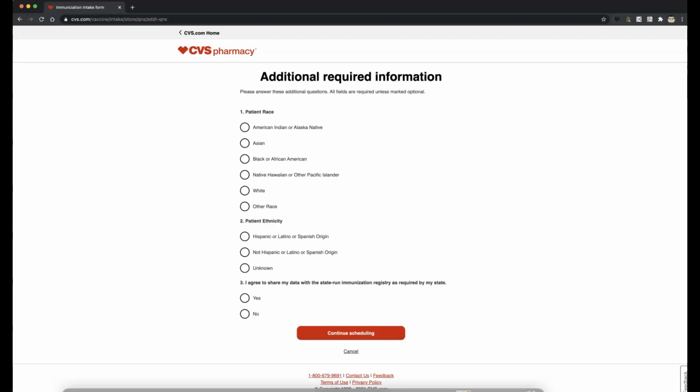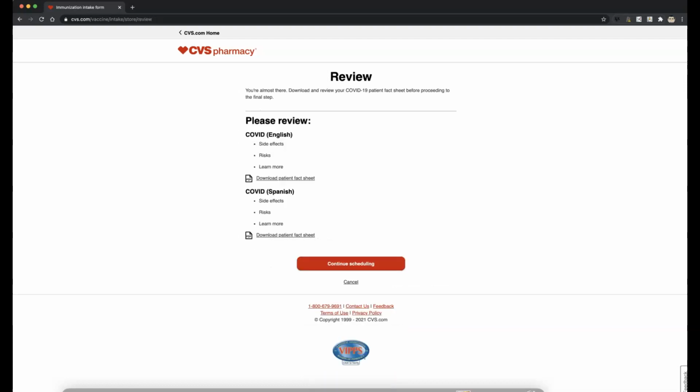You'll then be asked some demographic information in terms of race and ethnicity and whether or not you agree to share your data with the state-run immunization registry. In some states it is required, so you will have to select yes in order to be eligible to receive your vaccine. Then click Continue Scheduling. You will then be given some information regarding the COVID vaccine that you will be receiving in terms of side effects, risks, and then be able to download those in either English or Spanish. You can go ahead and click Continue Scheduling.